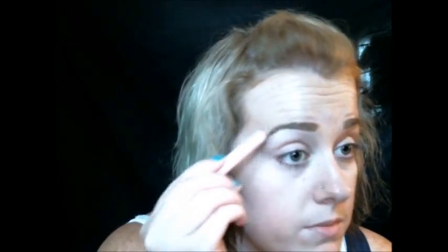Then I'm going to go in with my NYX Brow Shaper Wax Crayon. I really love this, almost better than a brow gel, just because it really keeps my brow hairs in place during the day, and it doesn't mess with the pigment from my brow pencil like the gels that I have do. So I've really been loving this a lot. I highly recommend this one.